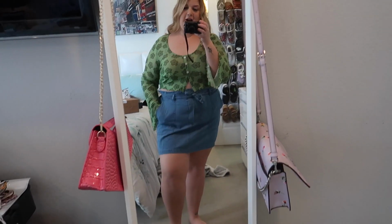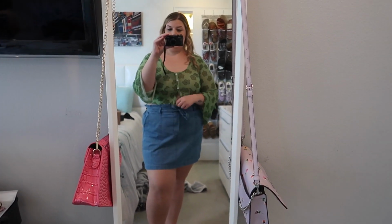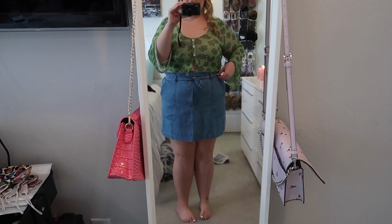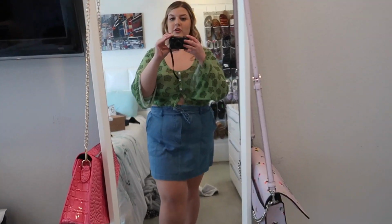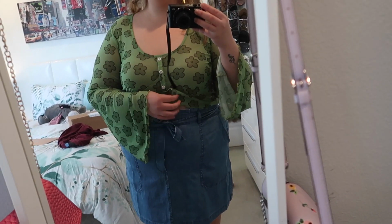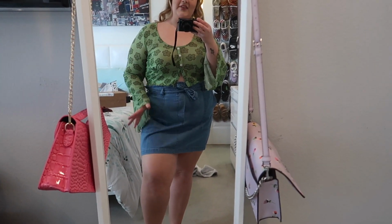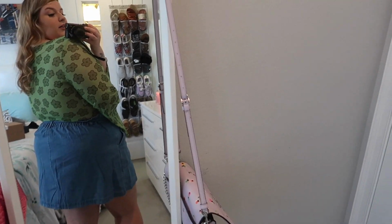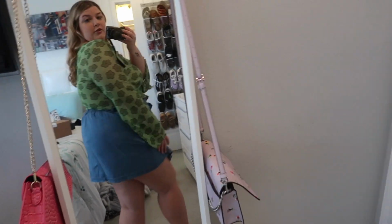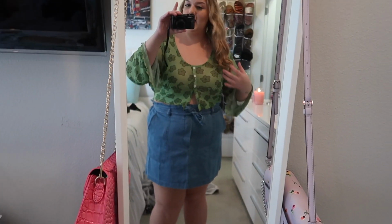Okay, so this is the outfit I'm going to be wearing. My skirt is from American Eagle. I just got it online. I'll link it below. You can see a little bit of my belly, but it's not a big deal. And the shirt is from Shein. I love it. It's mesh, but I'm wearing a nude bra with it and it looks so good. I just feel like a little hippie girl. Oh my god, I love this. Here's the back. I love it. It's super cute. I don't know what shoes I'm going to wear yet, but yeah. This is the completed transformation: hair, makeup, outfit.